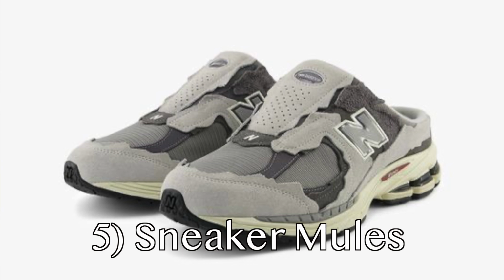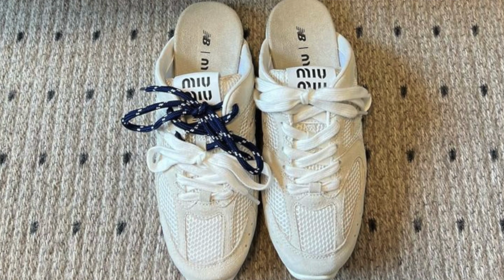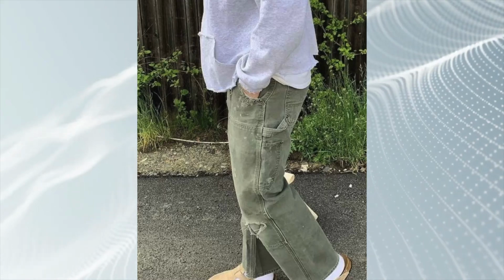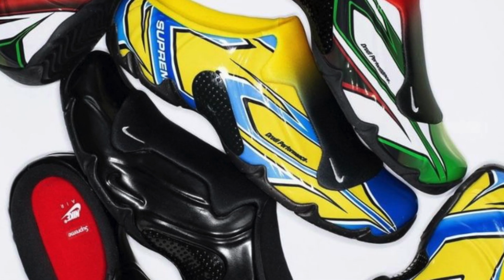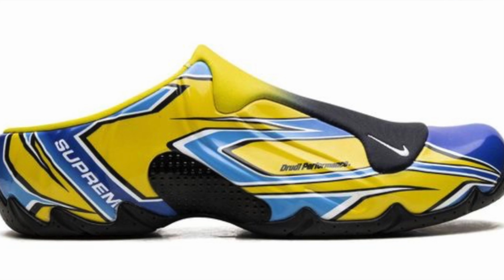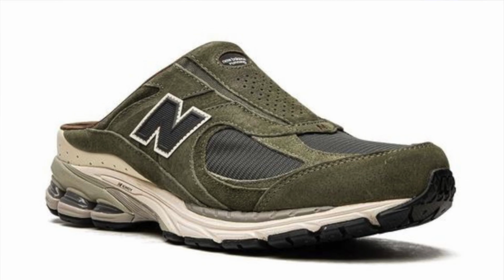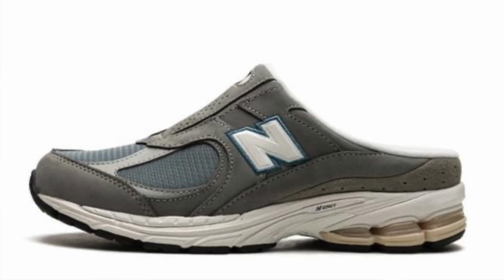Another trend that I've been noticing a lot recently is just how many sneaker mules we've been seeing. These are basically sneakers with the back missing. I can see why they're popular, I guess because you can just slide your feet into them. We know how popular the Birkenstock Bostons are, but also lately we have seen the Nike Clogposite make a comeback. The recent Supreme collab in particular did sell out, and even the GR colorways have been kind of popular. We know New Balance has had the 2002 Mules for a few years already.